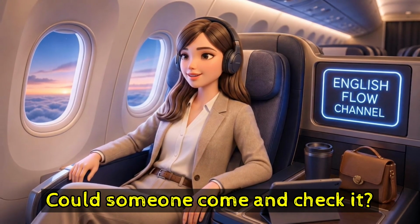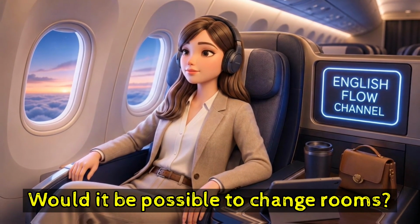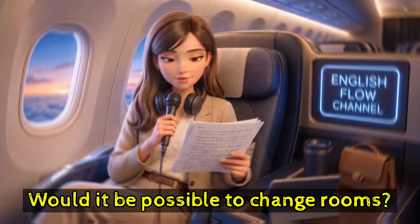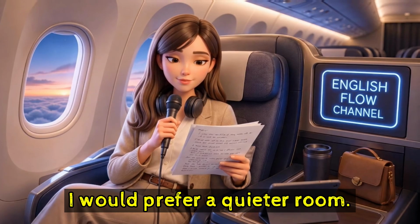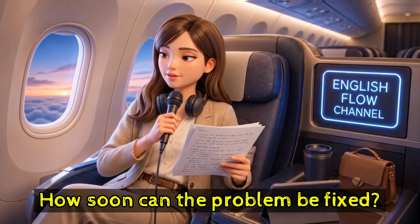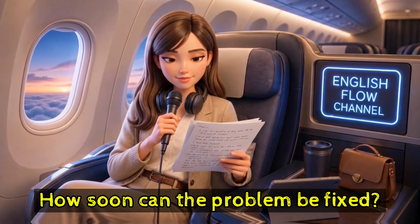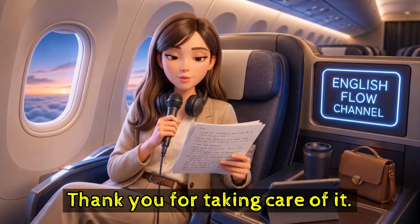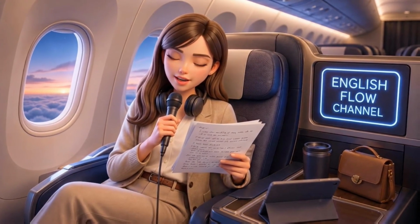Could someone come and check it? Would it be possible to change rooms? I would prefer a quieter room. How soon can the problem be fixed? Thank you for taking care of it.